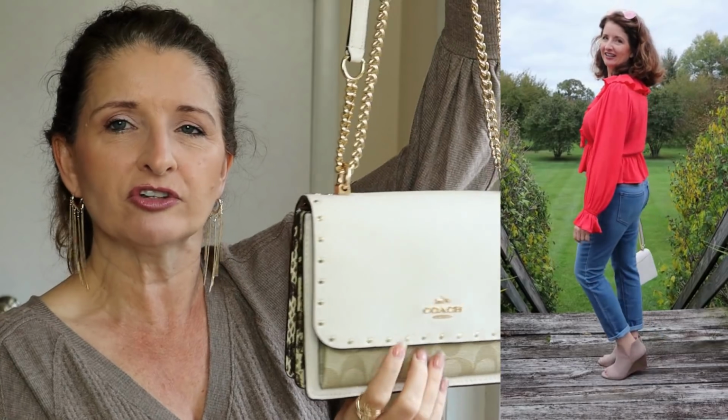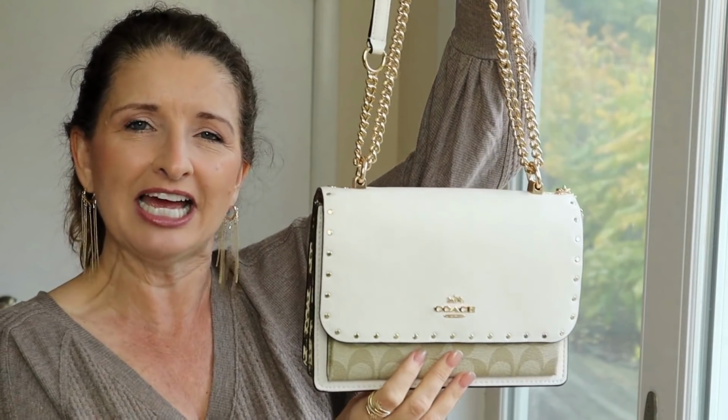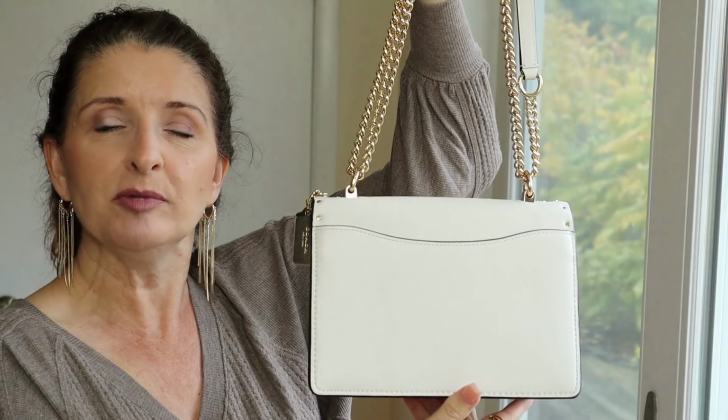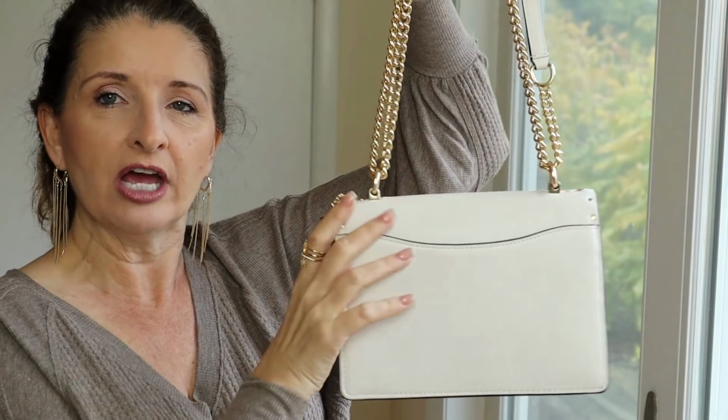I love the bone color, and then you see the Coach design there. It has the Coach label, and then it also has this fun animal print on the sides. The other one online is kind of a black and red combination. I personally don't carry large bags. This is the perfect size for me. It can be worn crossbody or over the shoulder or handheld. I love that it has a pocket in the back.